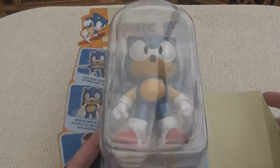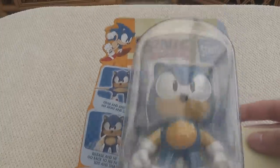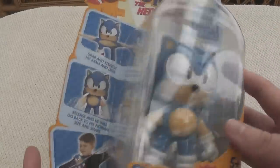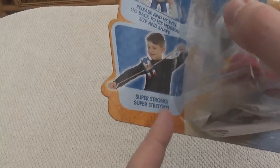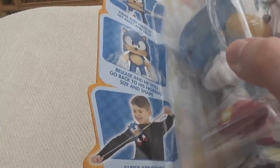So the only way to get this toy out is to completely destroy the packaging, and I absolutely hate that because it means if you want to collect one mint in the box and have one to play with, you have to buy two, which is always all sorts of lame. It's so well sealed, there's no way you're going to get this off unless you spend hours trying without wrecking the whole thing.